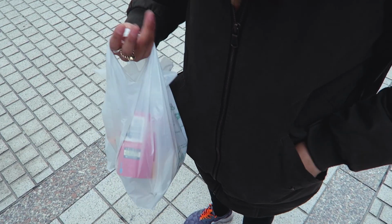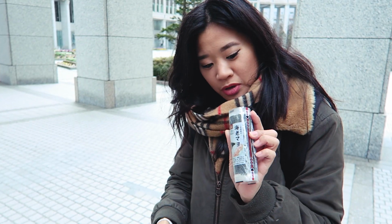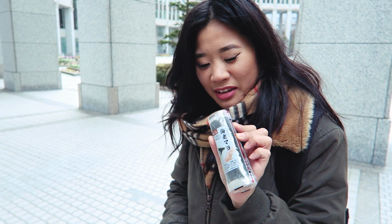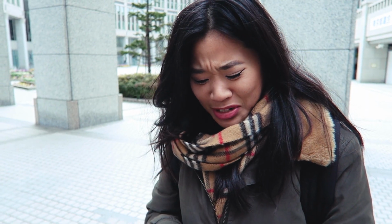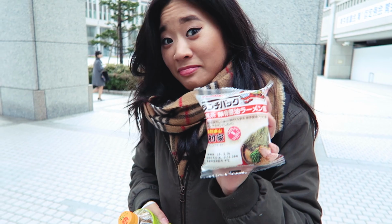And for me, hocha tea, and a prawn onigiri, but it's not going to wrap. And then, yeah, I really wanted to try this out, a ramen sandwich. I don't know, we can try it. All right, let's go eat.